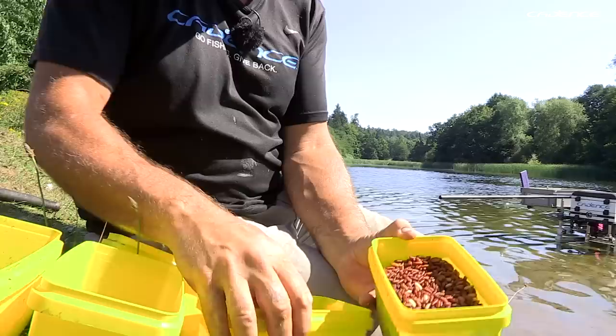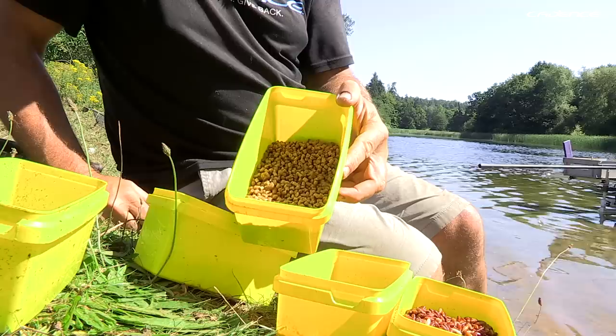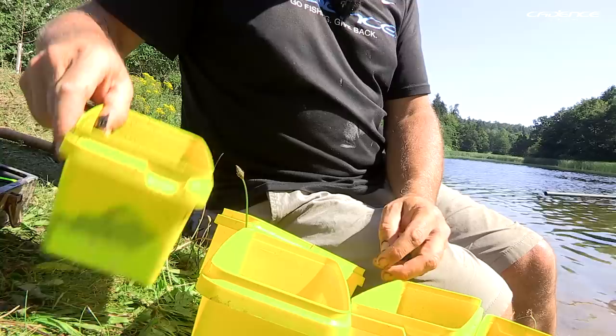But hopefully, just by showing you that and showing you the knots, you can actually see how we were fishing today. Okay, great. So let's have a look at the bait that we've used today. So I brought myself a couple of pints of nice fresh casters, just a pint of red maggots, some 4mm hard pellets, and I just had a quarter of a kilo of worms.